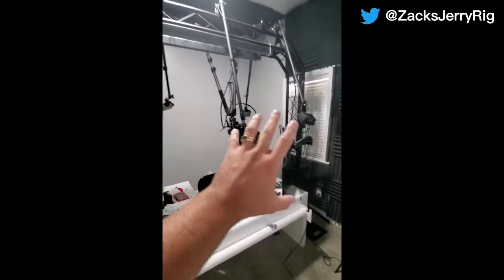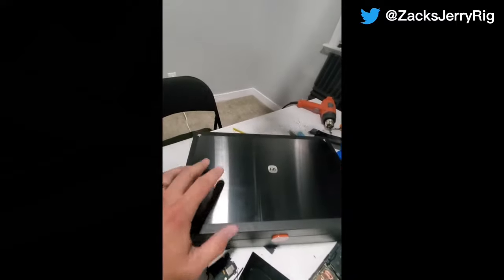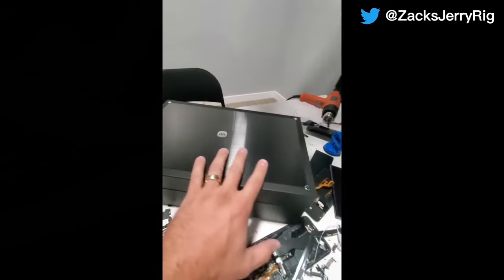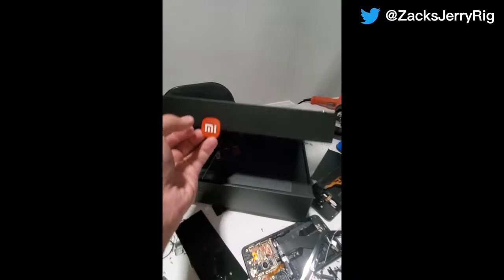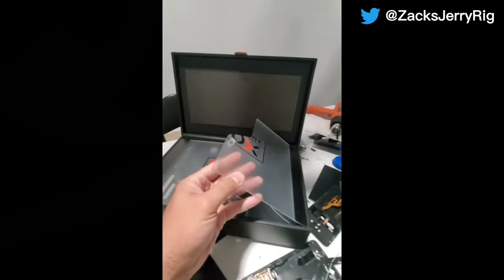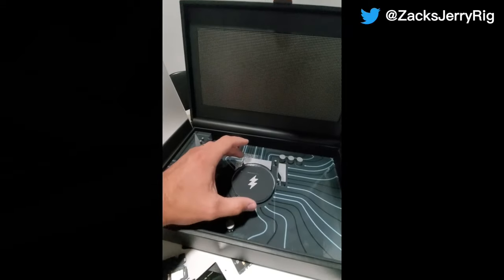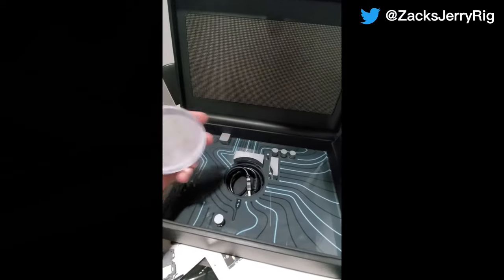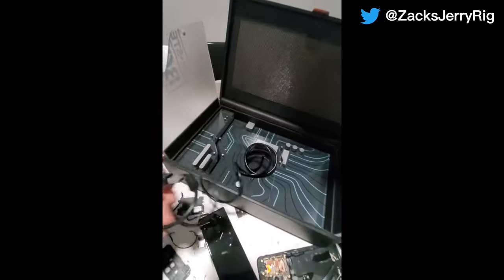Welcome to my studio where I film a lot of my videos. Xiaomi just sent me this mystery box. It's got nice metal on the surface, and inside looks like some kind of screen, some nice plexiglass doors, and here some kind of charging cable. Let's see what happens when I plug it in.